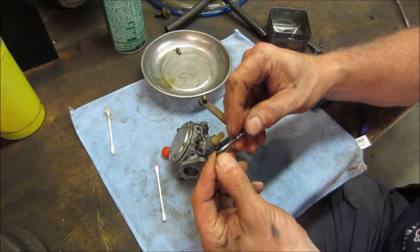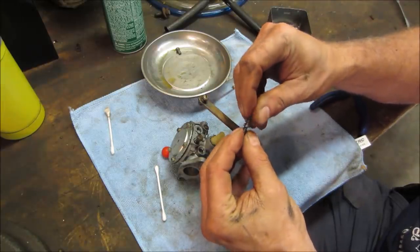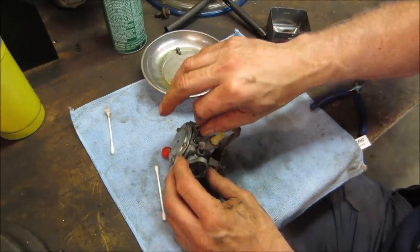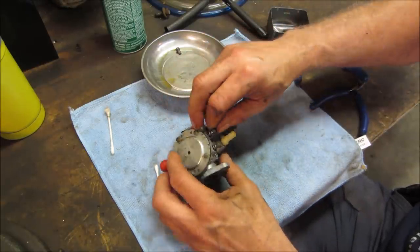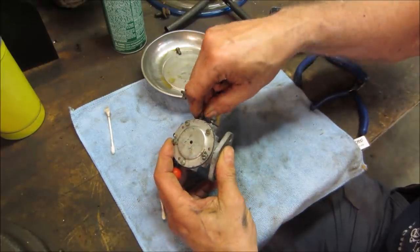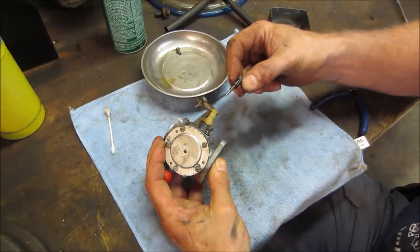Yes, I'm using the same O-rings over because we're gonna run them in till, did I do that backwards? That does not feel right.